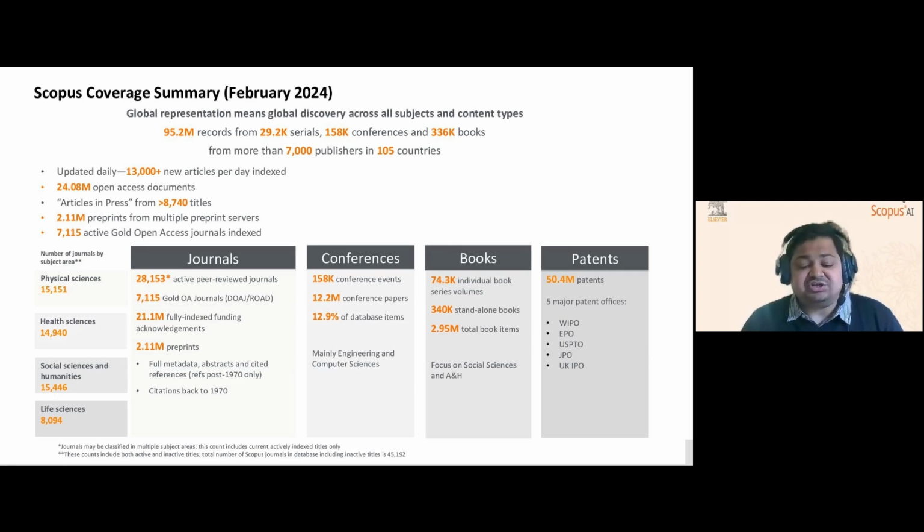With peer-reviewed content ranging across physical sciences, health and medicine, life sciences, social sciences, and humanities, Scopus enables researchers to search across disciplines with confidence and trust. At Scopus, we are dedicated to keeping pace with the ever-evolving landscape of research. Our database is updated daily with over 13,000 new articles indexed each day. This provides researchers with the latest findings and developments in their fields. Additionally, Scopus also includes articles in press and preprints, facilitating early access to cutting-edge research findings.